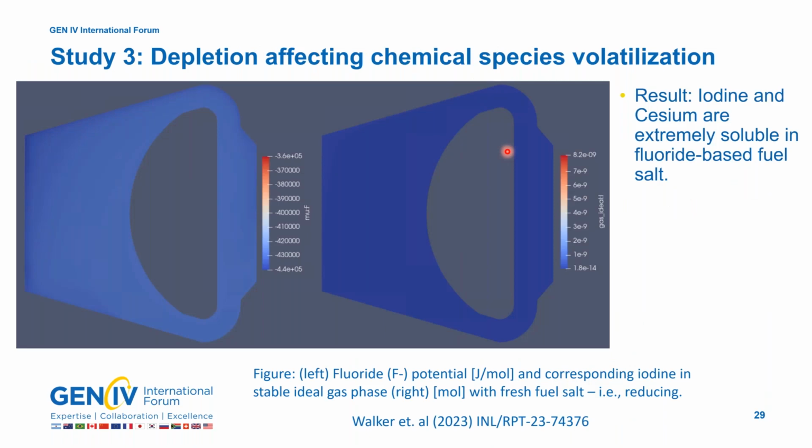And so we mentioned this earlier, the chemical species volatilization, but now we get to see it in 2D. And so this is the redox potential of your salt at beginning of life. And so it's very reduced, it's very happy. And then this is your iodine, like stable iodine gas that's in your fuel salt. And so it's very, very small, the amount of iodine gas that's either in the vapor or that's in the stable gas phase. If there's xenon, that's present also as well. And so you have a very small amount of gaseous iodine in your system.